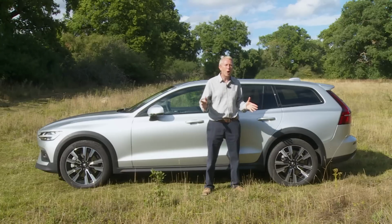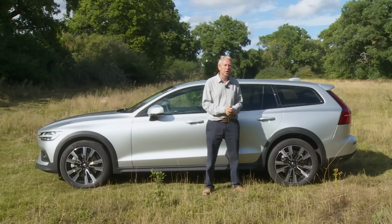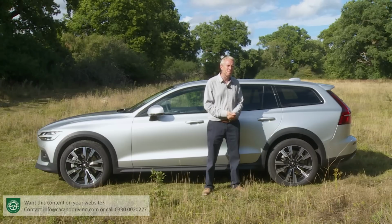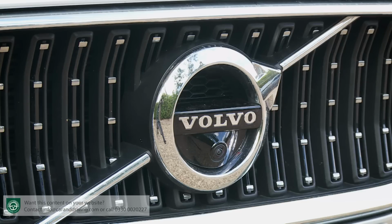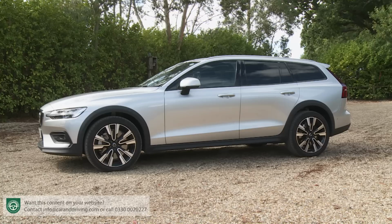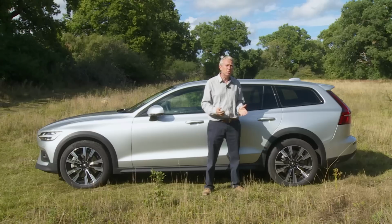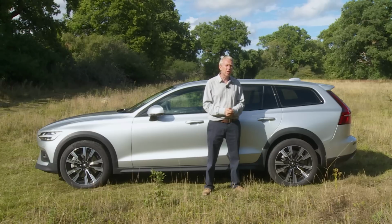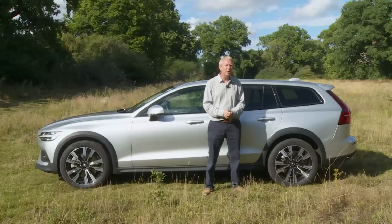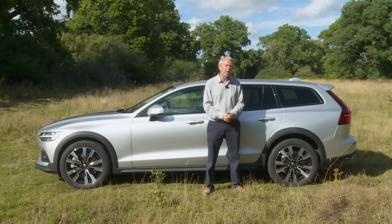There has to be a better way. Something smarter than the legions of soft roader SUVs. They're inefficient, lumbering, and have become a bit of a cliche. Volvo reckons that the answer's been there all along. Its cross-country brand has a long heritage, dating all the way back to 1997, when this Swedish brand was the first to take an ordinary estate, then the bigger V70 model, and give it extra all-road capability and chunky off-road styling.